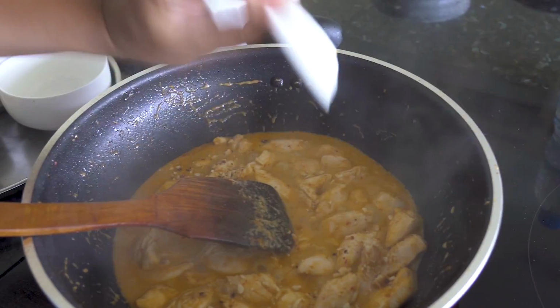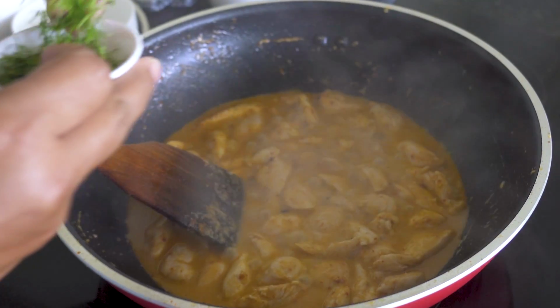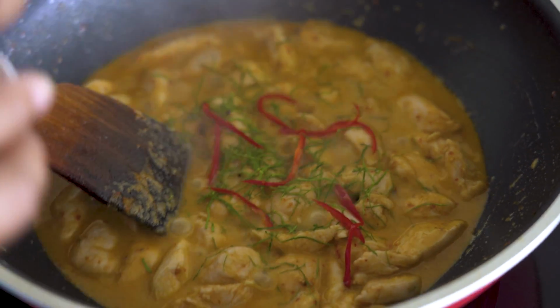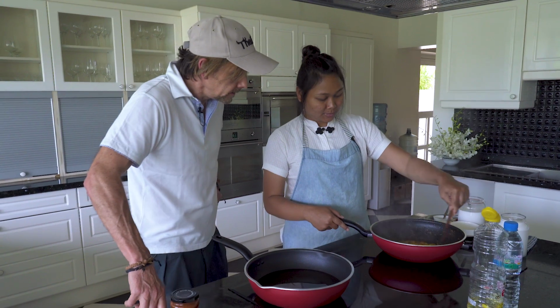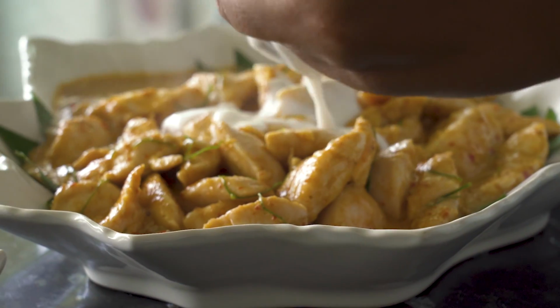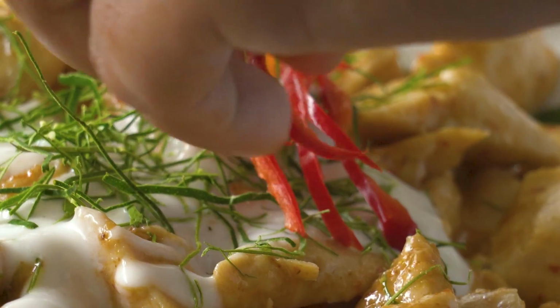Some crushed peanuts are added. Some thinly sliced kaffir lime leaves and some red chili. Okay, there you have it. Chicken Penang's finished, and we'll dish it up. Garnish with some coconut cream, fresh kaffir lime leaf, and chili.